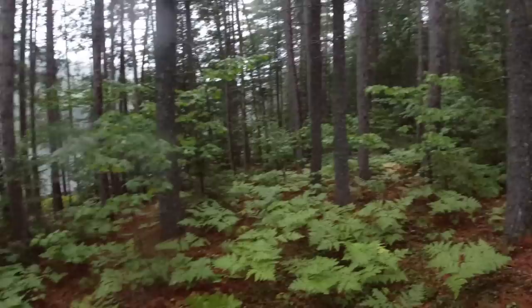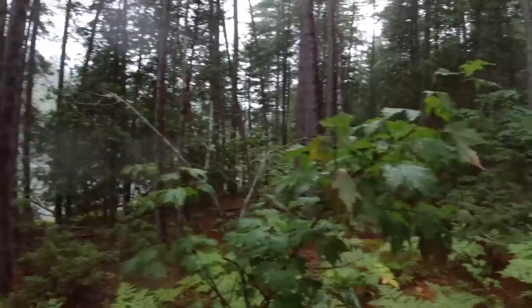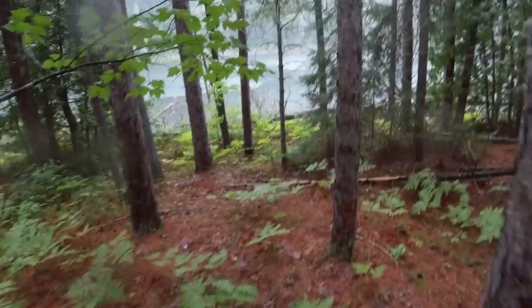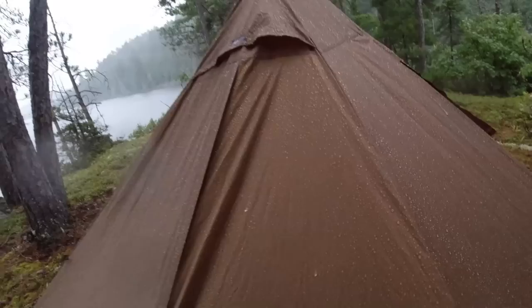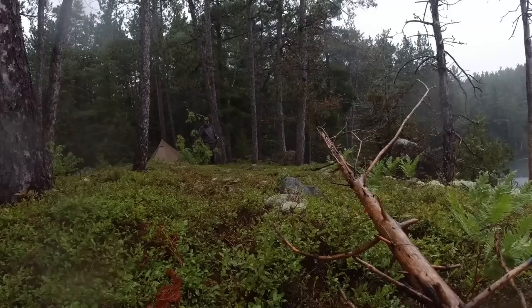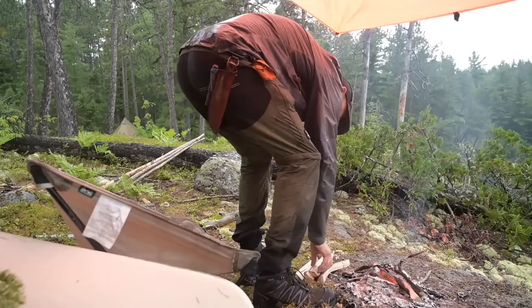I see no signs of a camp, like no fire pit, no latrine, no real trails to speak of. There's a nice dead standing, but it'll probably be better off for firewood for someone later on. Over here, yeah, this will work. I'll take to here. All right. My feet are wet. All right. Let's see if this works out.